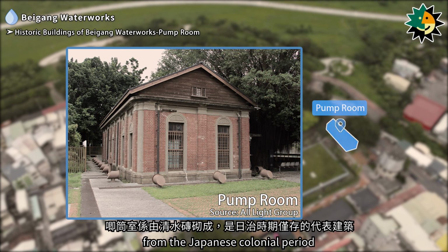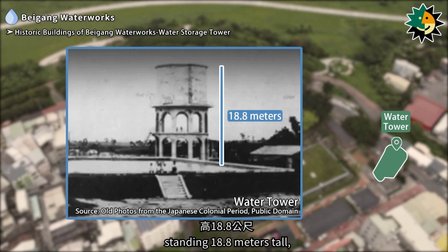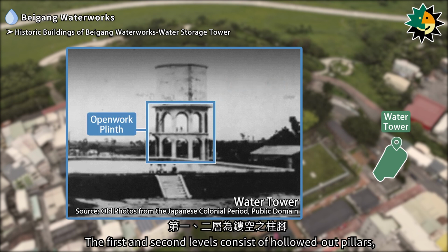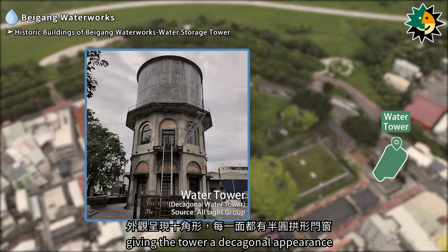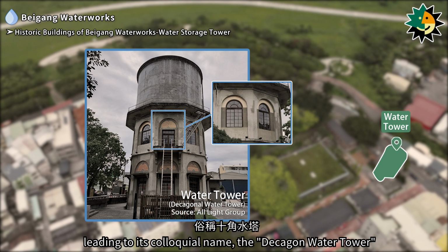Japanese colonial period. The water storage tower is a reinforced concrete structure, standing 18.8 meters tall, with a circular water tank having an inner diameter of 9.13 meters and a depth of 6.12 meters. The first and second levels consist of hollowed-out pillars, while the third level houses the water tank. In 1962, offices were added to the first and second levels, giving the tower a decagonal appearance. Each side features semicircular arched doors and windows, leading to its colloquial name, the Decagon Water Tower.